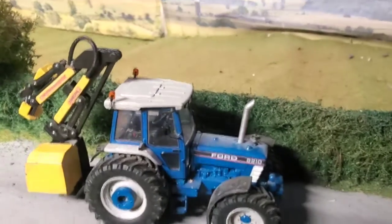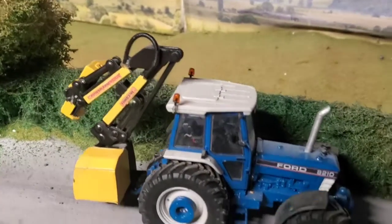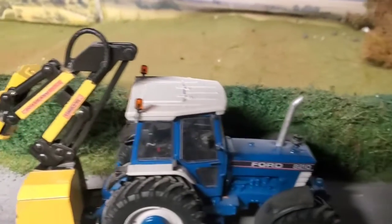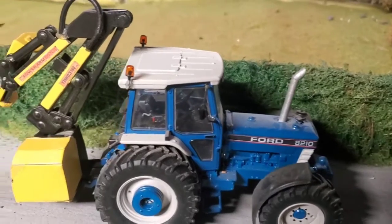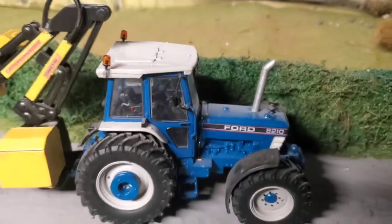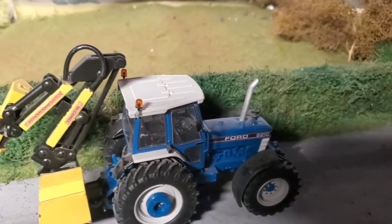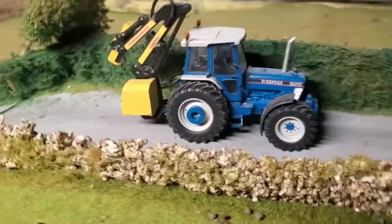Here we have the magnificent Ford 8210. Ian is driving this today. He's on the hedge cutting jobs, and he has the McConnell on the back. He's out the yard first this morning, and he is on the way to do a bit of hedge cutting. He has a good bit ahead of him for this week, so he's hoping to get it done. I think he's just doing one big farm all along the tillage fields, so he's hoping to get it done all this week.